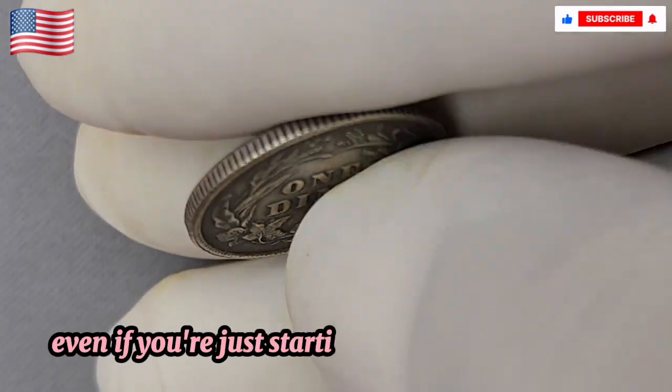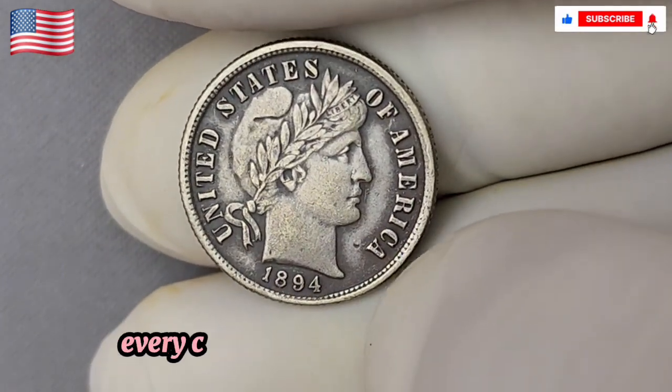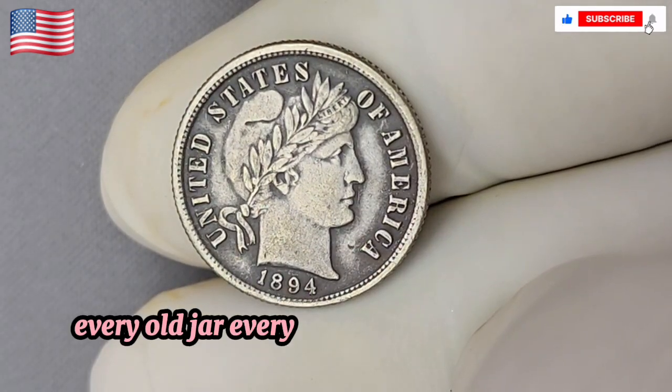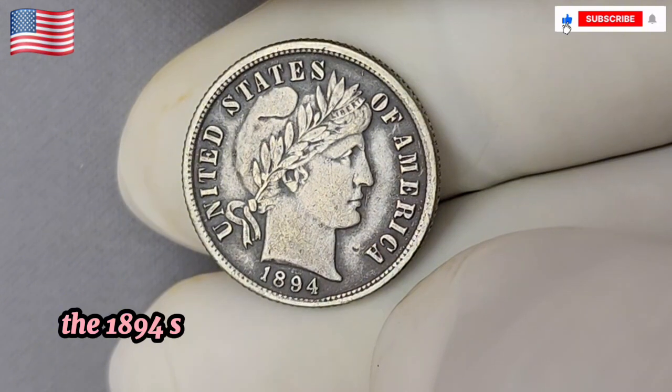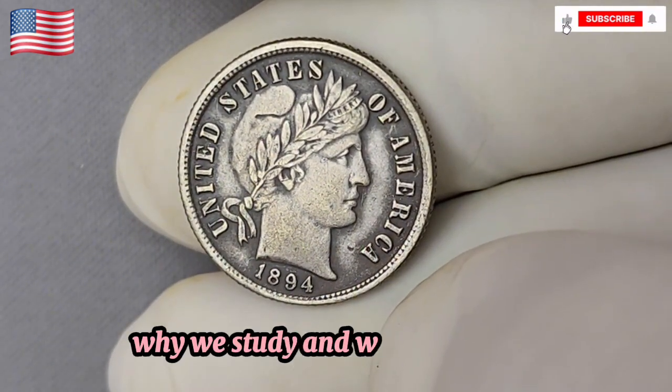Even if you're just starting out in coin collecting, this story proves something important. Every coin has a secret. Every drawer, every old jar, every coin roll could be hiding something incredible. The 1894 S Barber dime is a symbol of why we search, why we study, and why we believe.